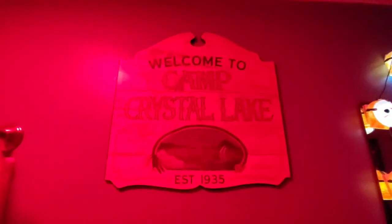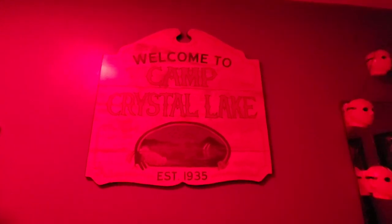And this year they came out with the Camp Crystal Lake sign. It's like a replica from the movie, so it's pretty cool. And we put some towels and got the little Jason here from, I think it was CVS or Walgreens. Walgreens sold this a few years back. Pretty neat. I don't know if I can get him to work or not. Let's see. There he goes. Pretty cool.